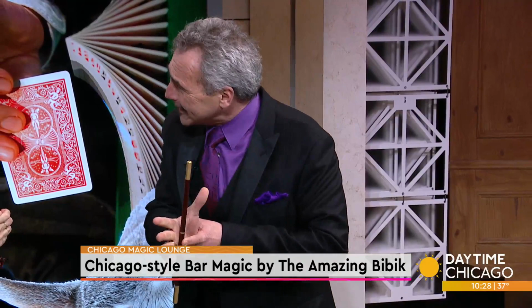Well, I brought some great mysteries of magic. In fact, I call this the floating magic wand. Watch carefully. It floats in the air. Can you see that? Wow. That is amazing. It's incredible. Yeah. Is that camera still on? I feel like I could do that.